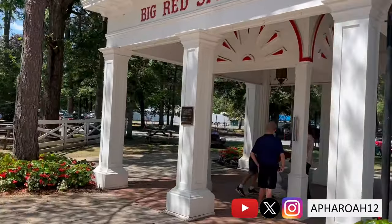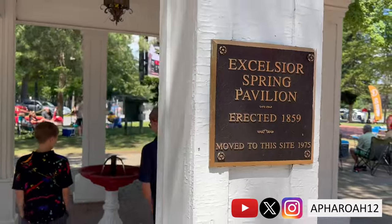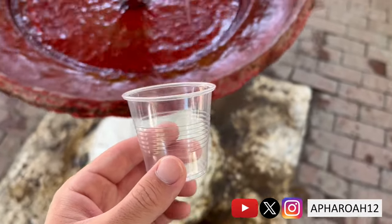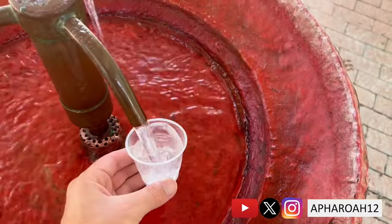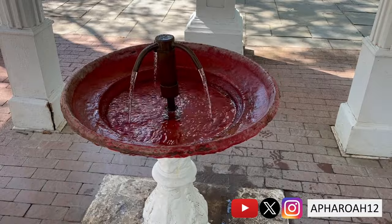After all, we are in Saratoga Springs. There has to be at least one spring on property, right? And that spring is Big Red Spring. You can get yourself a little cup from guest services and take a drink. If you're wondering how it tastes, let's just say I'm never doing that again.